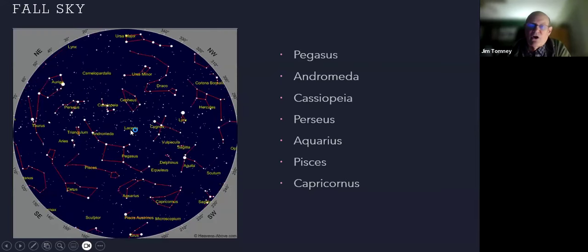And then finally, we come back to fall, and it's the story, if you've ever seen Clash of the Titans, that movie, the story of Andromeda and vain Queen Cassiopeia and Perseus flying to the rescue and slaying the dragon, the sea monster. All of these are in the constellations here. We have Pegasus, Andromeda, Cassiopeia, Perseus. Other constellations of the fall are also Aquarius, Pisces, which is quite faint, and Capricornus. So you get to see, and again, here come the winter constellations back. There go the summer constellations over here.